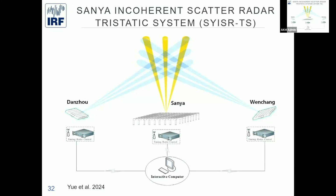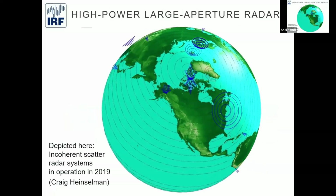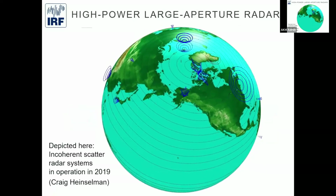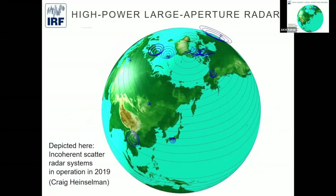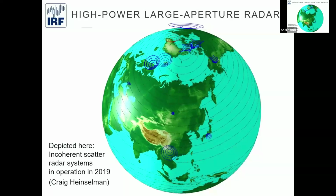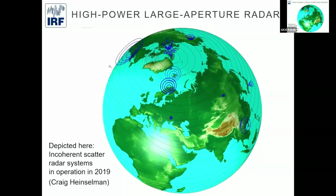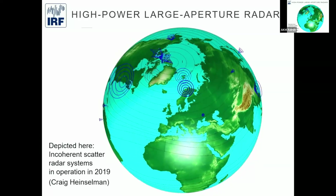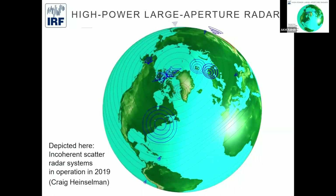It's slightly smaller than EISCAT 3D, and it's operating at 440 megahertz and so on, and it's located at a lower latitude. And this will be very useful actually, because now you see this is a map of high power large aperture radars which used to be in operation in 2019. And here you can see, for example, the Meteor radar. Sanya is not on this picture here. EISCAT is located at a completely different latitude. Arecibo is already gone, and so on.